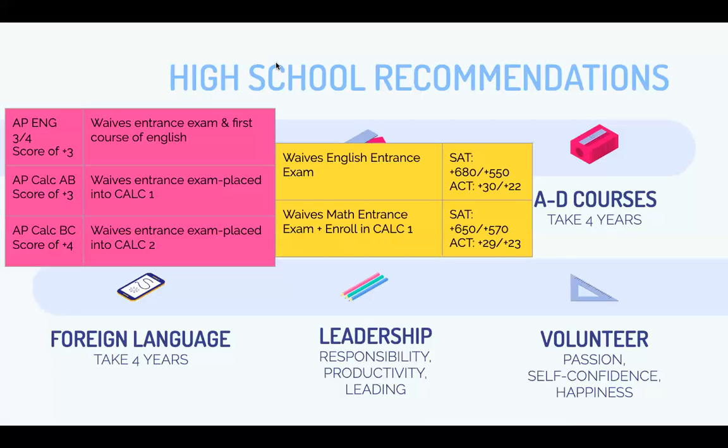Other than that, like I said in the last slide, your A through D courses take 4 years. Specifically, take 4 years of foreign language. It is so much easier. I took 4 years of French. I did not enjoy it, but when I got into all my universities, UC Irvine waived languages for me as well as multicultural studies, which was really nice. And when I transferred over to Berkeley, they waived it for me as well.